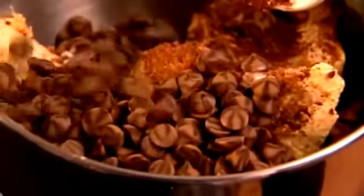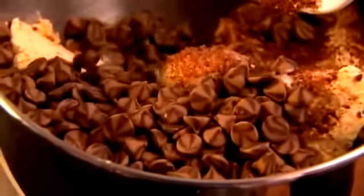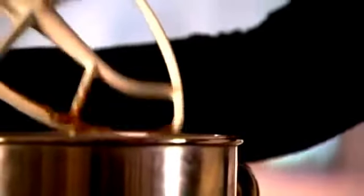But don't worry if you can't get these, because to be honest, you can use milk chocolate chips, dark chocolate chips, white chocolate chips. In fact, any chips except potato chips. Again, I want to hold some back for sprinkling on top. They look so beautiful.